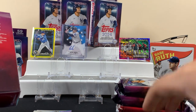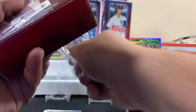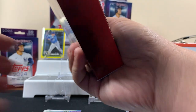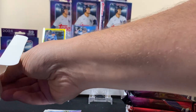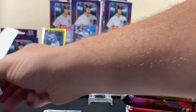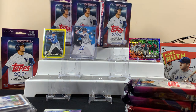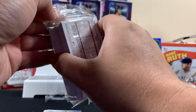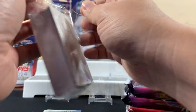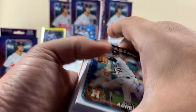There were some decent base rookies in there too. We'll see if the luck can continue here. Hopefully. Throw that bad boy aside. It'd be cool if we got another auto. It's still pretty nice that we got one. It is a sticker auto though.